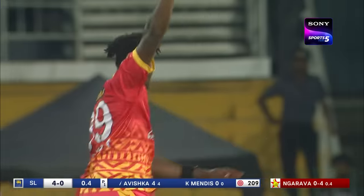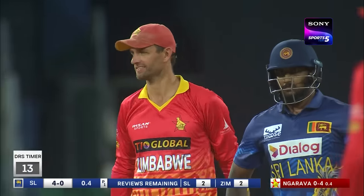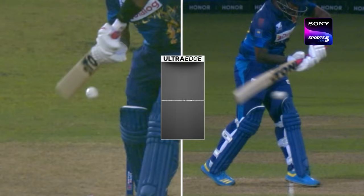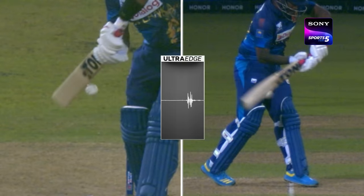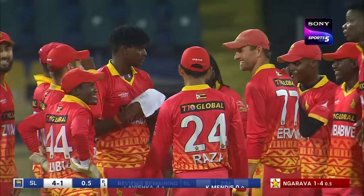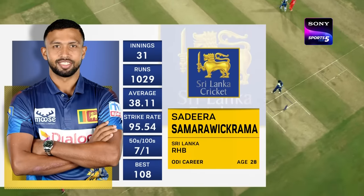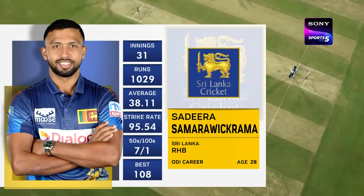Oh, that was a good delivery. Good delivery. Everybody's thinking there was an inside edge. But the umpire doesn't. He's been referred. Can we just freeze it there? There's a clear spike as the ball's next to the bat. The umpire has to reverse his decision to out. It's a fairly thick edge. Out for four. Four for one. Good numbers for Sadeera Samarawickrama. Good strike rate as well.